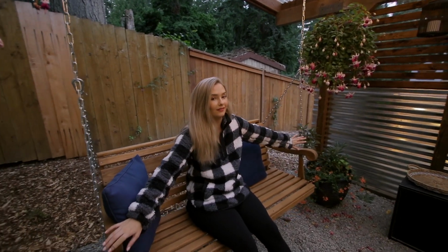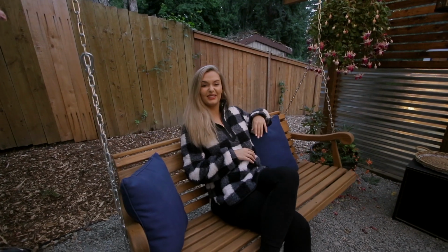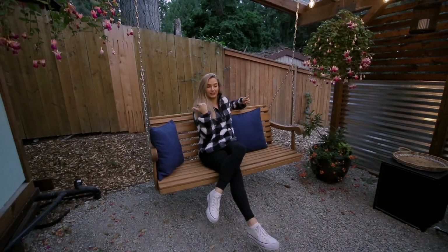I mean, I'm a little nervous, but it looks pretty secure. This is so cool. I love this. It's so pretty. It's like the same size as the house actually, which is so nice.